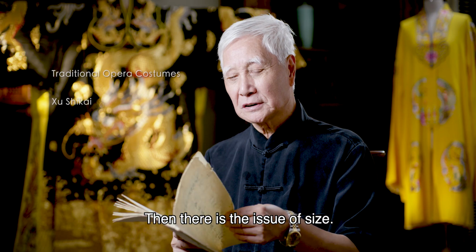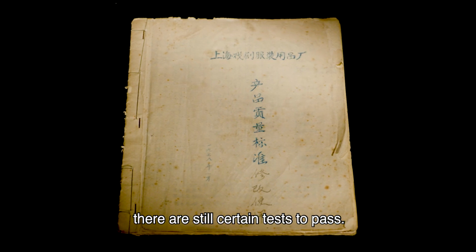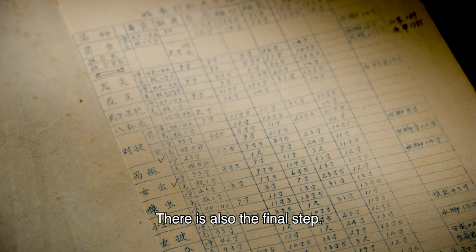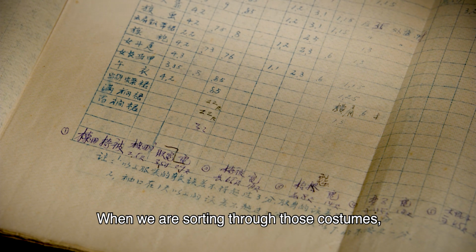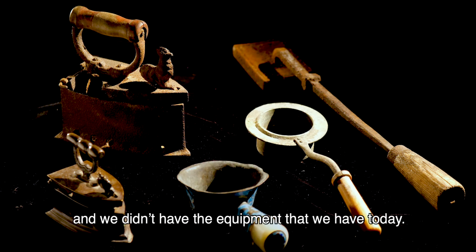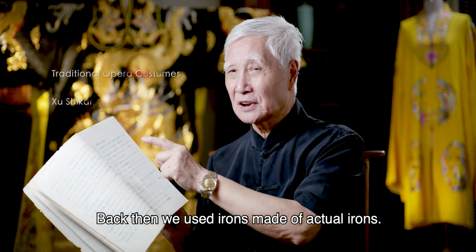Then there is the issue of size. Different clothes come with different sizes. After the production of a costume, there are still certain tests to pass about the size, the pattern design, and the color. There is also the final step. When we're sorting through those costumes, we must iron them out. That is what we call tidying, and we didn't have the equipment that we have today. Back then, we used irons made of actual iron.